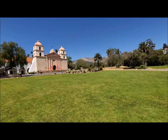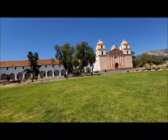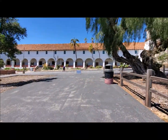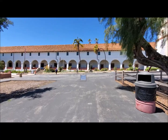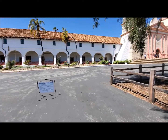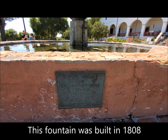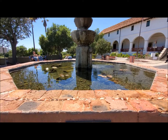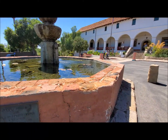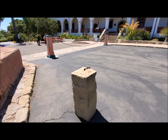Okay, let's get back down. Again, the twin towers, and this place was built. Let's go inside and see what's inside. I want to add that this is actually an active mission, an active church. There still is a lot of church activities that go on here. This thing was built in 1808. A stone used to hold the animal that was tied to it, I'm sure.